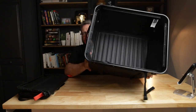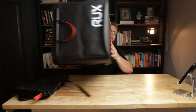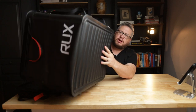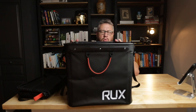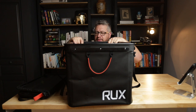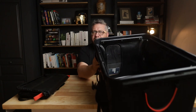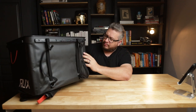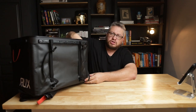You can see it's pretty much a big rectangle, but it's got a very durable bottom on both sides. So I don't think you have anything to worry about from a durability perspective with the bottom or the sides. It's made from waterproof materials. What they call the 840D TPU coated nylon. I'm not going to say it's bulletproof because it's not, but it just seems like it's going to stand up to all kinds of abuse. I don't think it's going to tear very easily, but it's a soft-sided bag with strong corners.